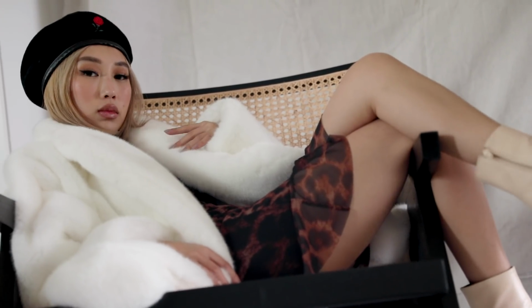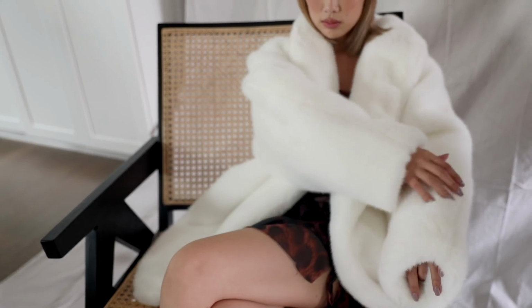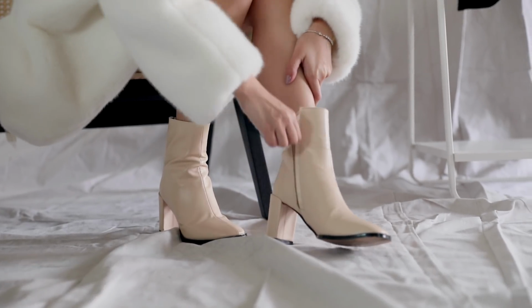This fuzzy jacket that I wore in this video, I love that jacket and I feel like it's a really glamorous fall winter staple to have if you want that fuzzy jacket look. There's so many ways to style that baby too. If you guys have any style questions, feel free to leave them in the comment section below.